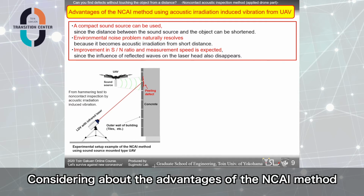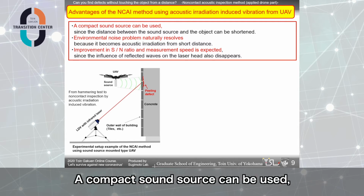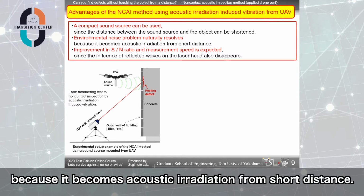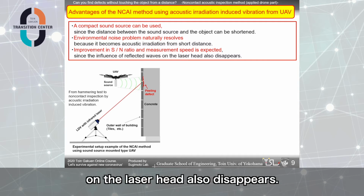Considering the advantages of the NCI method using acoustic irradiation-induced vibration from a UAV, a compact sound source can be used since the distance between the sound source and the object can be shortened. The environmental noise problem naturally resolves because it becomes acoustic irradiation from a short distance. Improvement in SN ratio and measurement speed is expected, since the influence of reflected waves on the laser head also disappears.